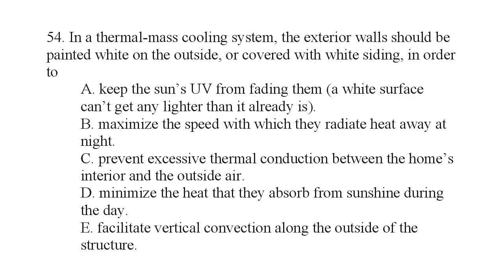But the exterior walls should be painted white on the outside of your house, ideally, or covered with white siding in order to do what? Well, the answer is D. Minimize the amount of sunshine or energy from sunshine that they absorb during the day, so that it'll keep your walls from heating up when the sun shines on them so much.